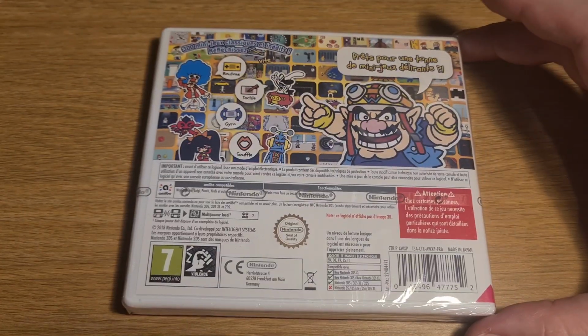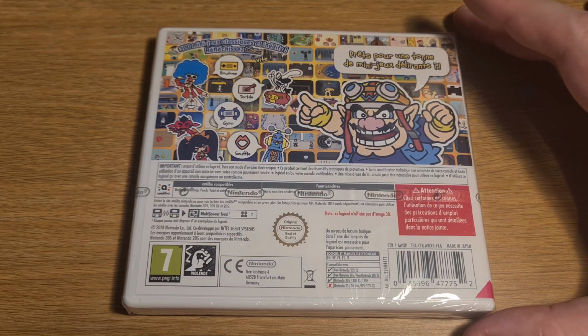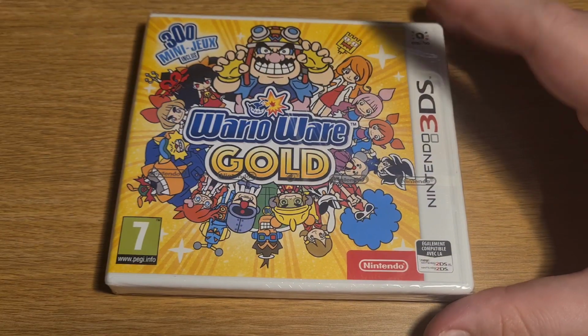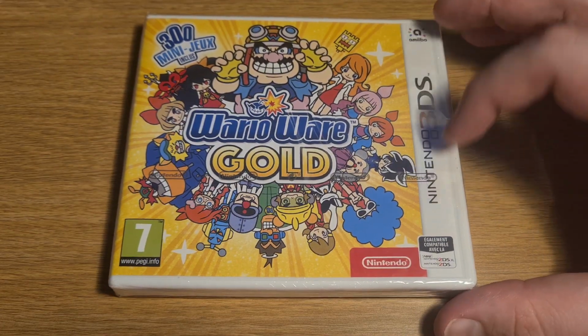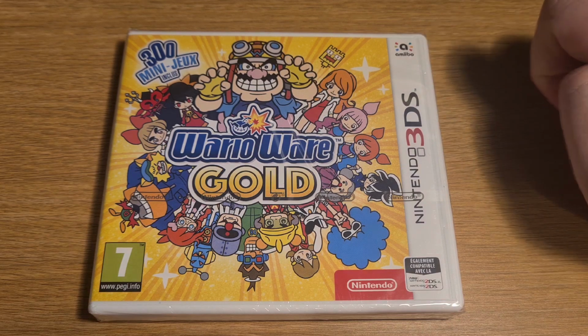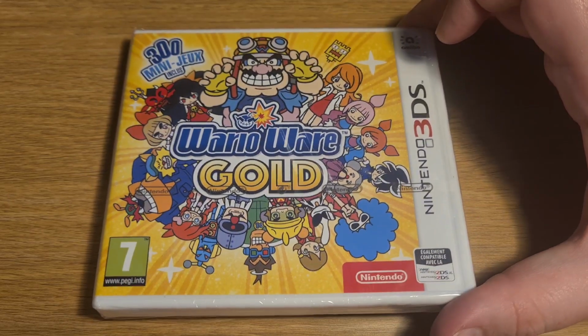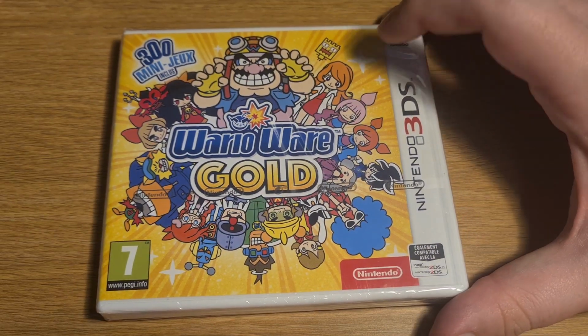WarioWare Gold. This copy that I have is a European copy, so not in English language. I bought this near the end of the console's lifespan, and it was reduced very heavily on Amazon UK. I purchased it, and for some reason a French version turned up in the post. I never opened it. I did have intentions of returning it at the time, but never got round to it, so I still have the copy.